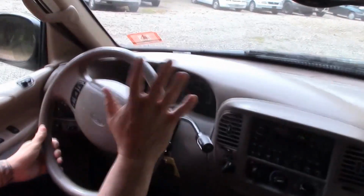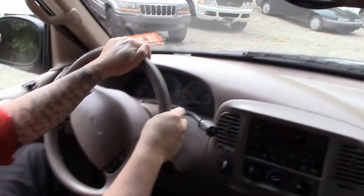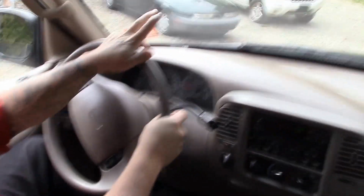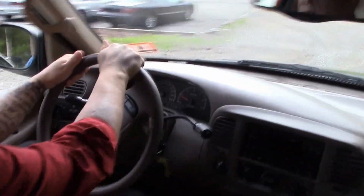And you definitely do not ever want to use 4x4 low on dry pavement or at any kind of speeds above like 35 miles an hour. It would just be really bad for the vehicle. All right, so we're going to pull it around. I'll do a little recap for us.